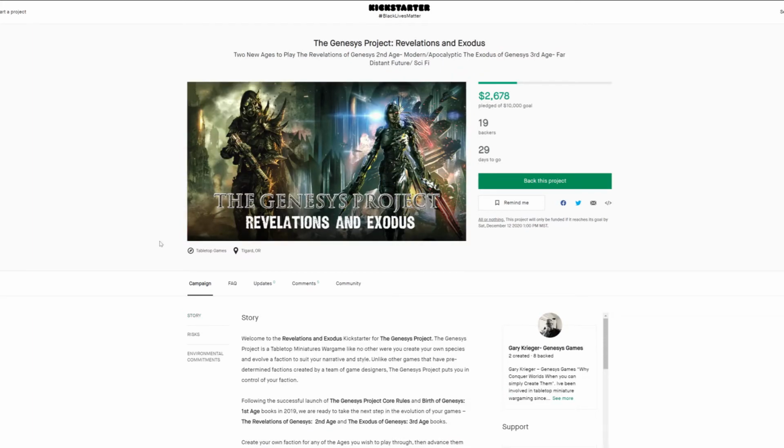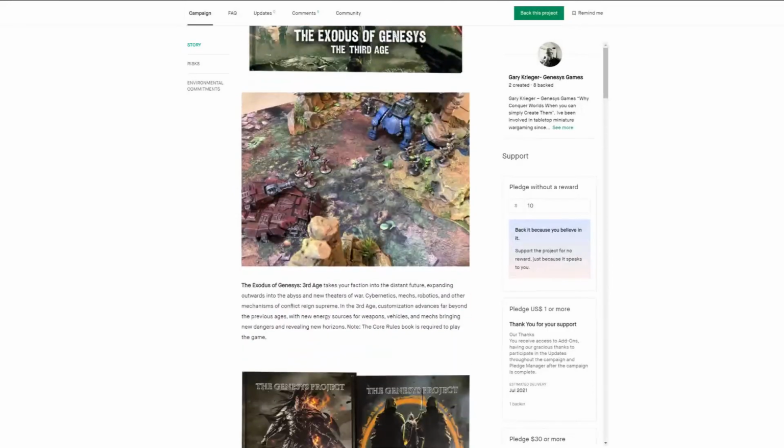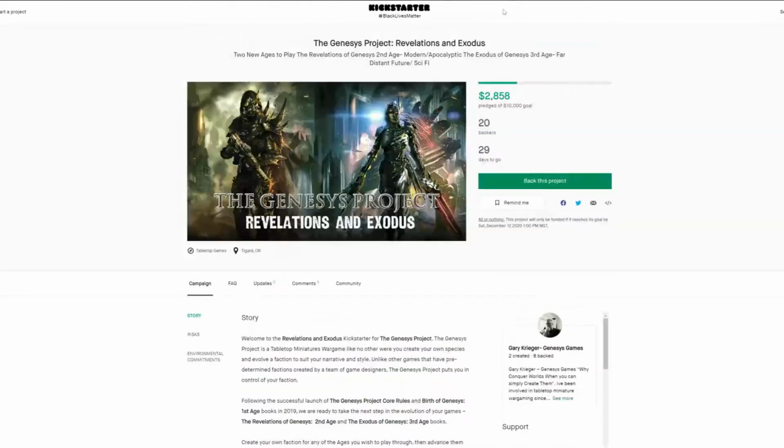588. I'm thinking you'll make it, but it's going to be tough from this point. Okay, let's go on to the next one. And that is the Genesis project. Revelations of Exodus. I was wondering what this is. Is it a computer game or is it a tabletop? It looks like it's a tabletop skirmish type of game. So there you have it.